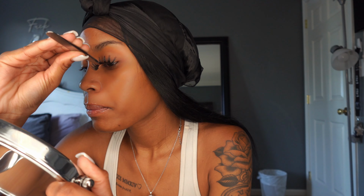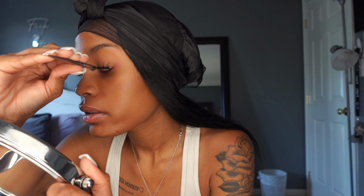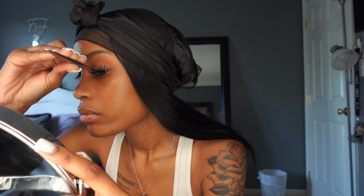All right, now that the lash is dry or a little bit tacky, I just apply it on the top of my lash line. Is this too much? Do I have to cut it again? I think I have to cut one more strip off.